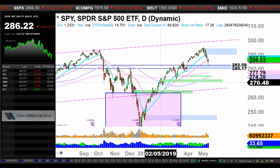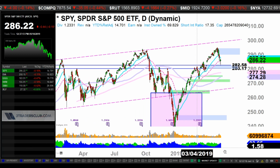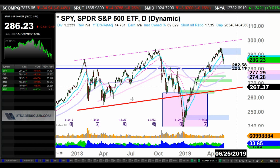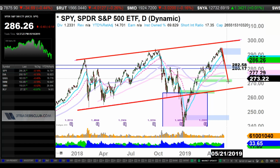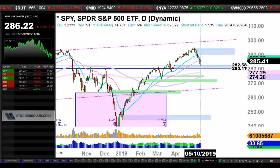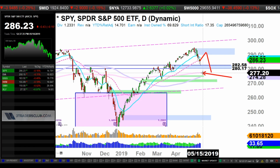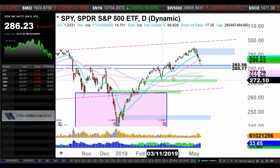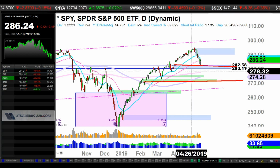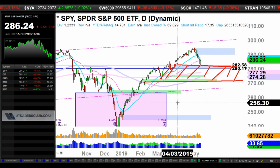The worst case scenario I see is 270, maybe 265 retesting. That will be the worst case, retesting 265, 270, this level right here. But the more likely scenario, if the market decides to pull back more, is that 280, 278 is going to provide support. We have that 200 SMA there, and then the 100, and we also have this gap. So I think there's a lot of support in this 280 to 270 vicinity, and those levels are going to act as pretty significant support.